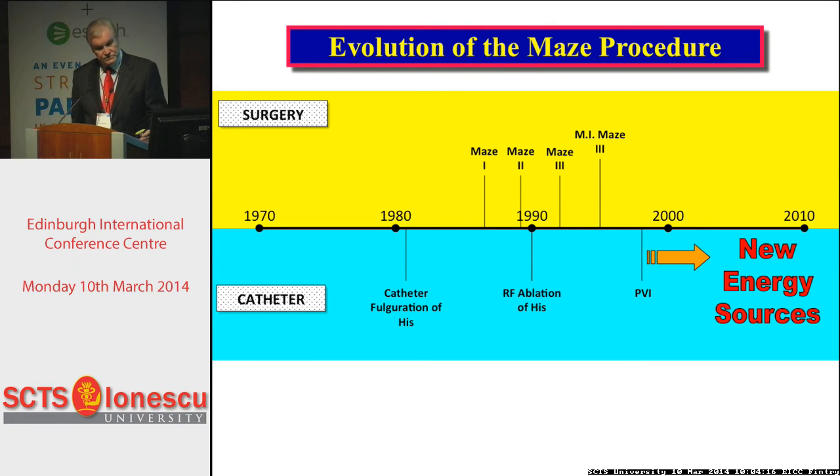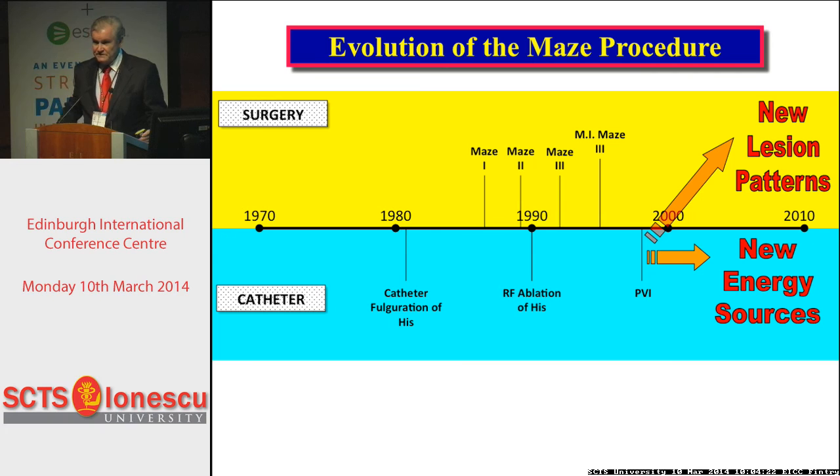And the second thing that changed was that everybody and his uncle decided they were going to do different lesion patterns. We can leave this out and we can leave that out and so on and so forth. This is bad algebra. If somebody gives you a formula that says x plus y equals 35, you can't possibly figure out what x is.